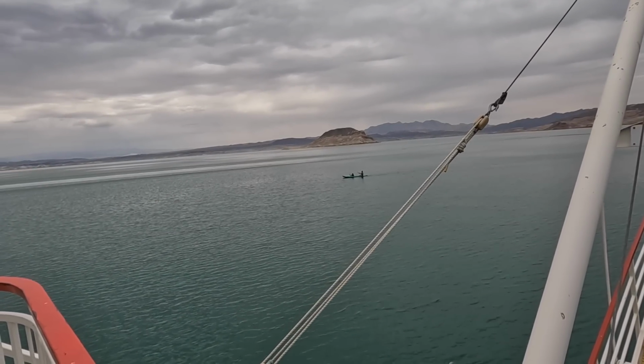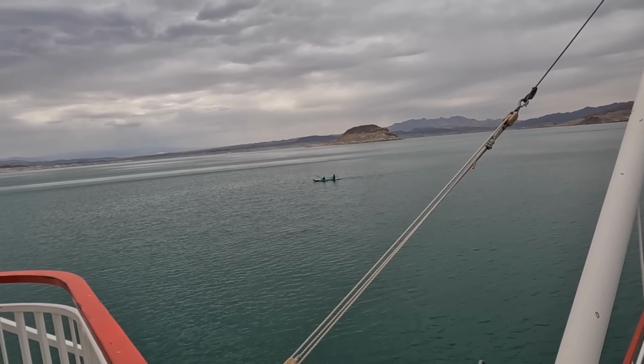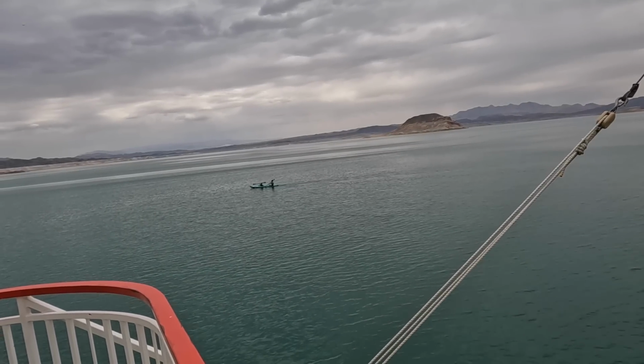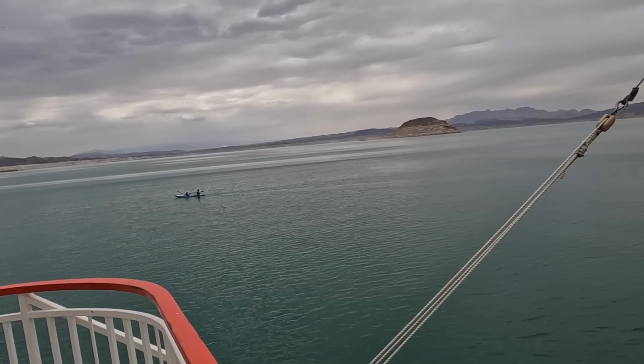Now that's dedication to be this far out. But this big boat looks bigger from down there too.